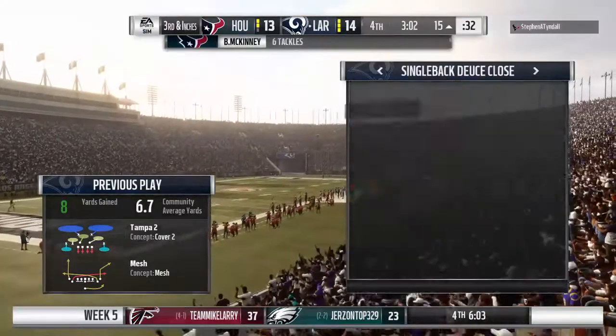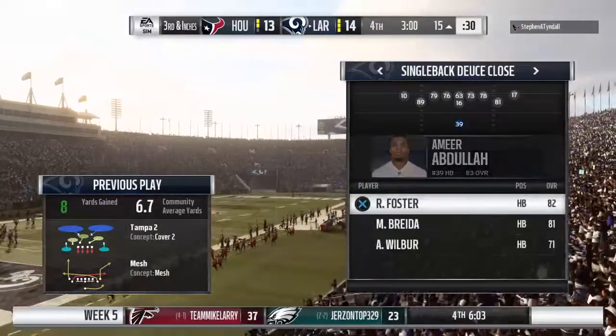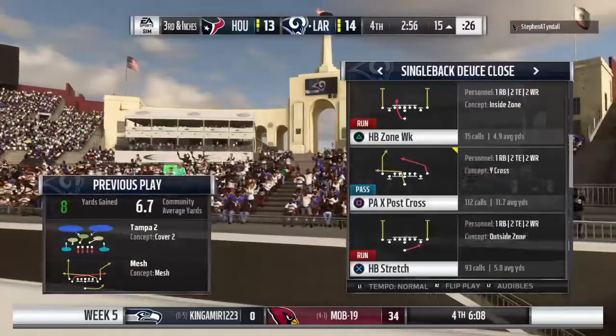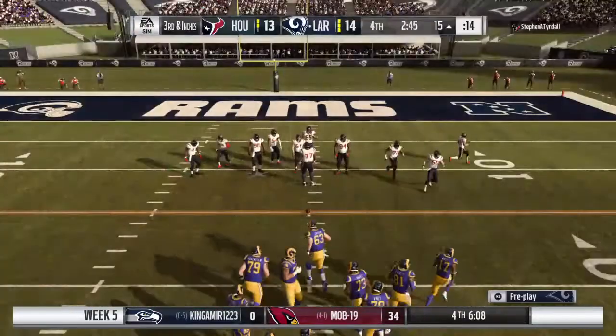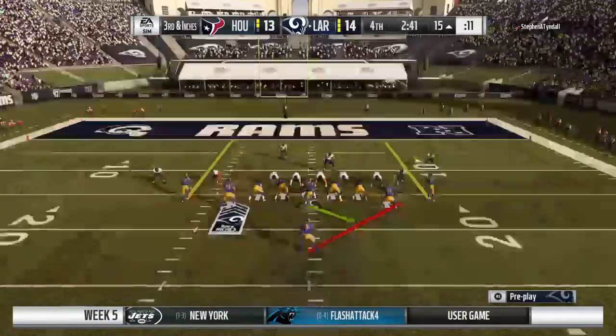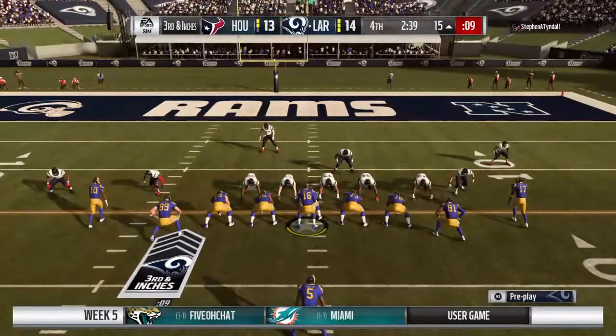When you see zone defense and you know you've got a drag route on as your primary call, you've got to be really careful as a passer about how far you let your guy go because he might wander into some tough coverage. The battle in the trenches never more important than right now. This is 3rd and inches.